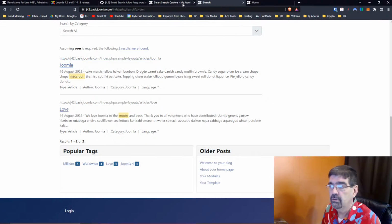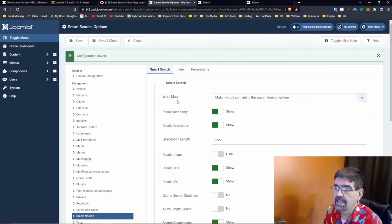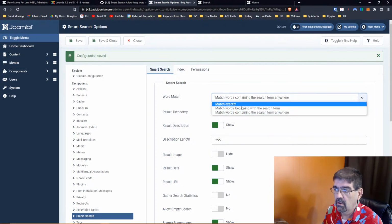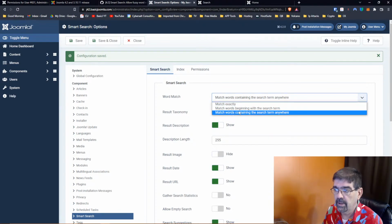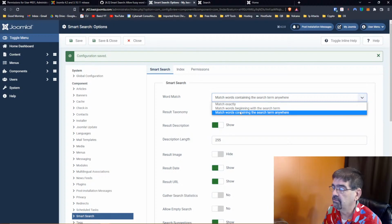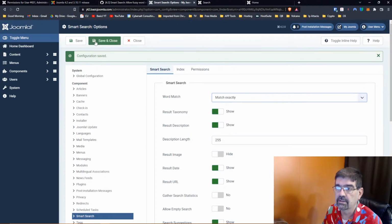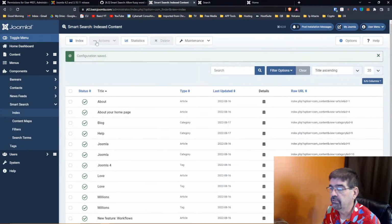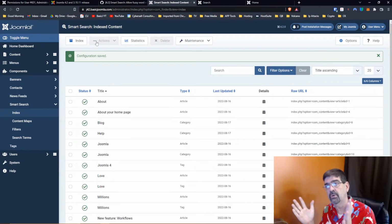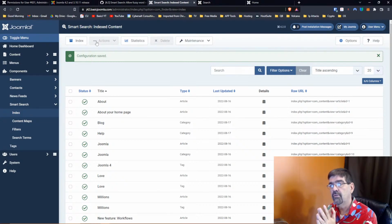So new in Joomla 4.2, you can change the settings for word match in the smart search options, not just to match exactly or words beginning with the search term, but you can look for characters anywhere in the site. So that's kind of a fun thing too. I'm going to switch that back to default. Apparently there's some languages, like it says in German, with compound words, two words put together, where if you're looking for them, you just can't find them in the middle.